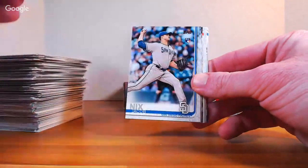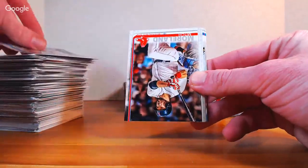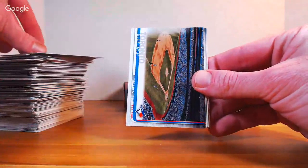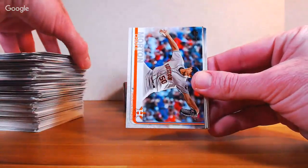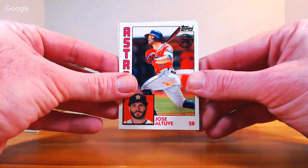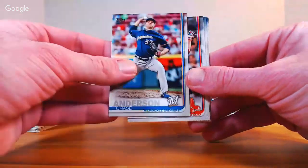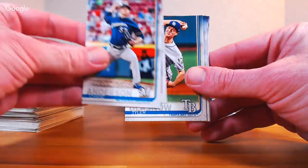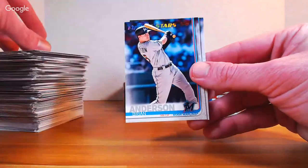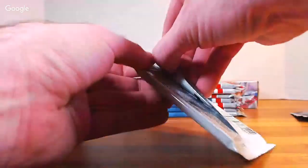Ray Black, rookie Giants, Jacob Nix, rookie Padres, Kyle Schwarber, Mitch Moreland, Yankee Stadium, Rogers Center, Charlie Morton, Houston, 84 insert, Jose Altuve, Astros, Brian Anderson, JD Martinez, league leaders, Tyler Glasnow, Tampa, Jake Junis, Brian Anderson, future stars, and Jose Leclerc for the Rangers.